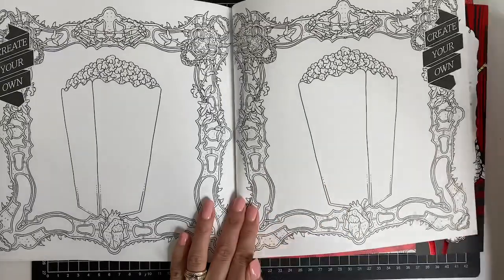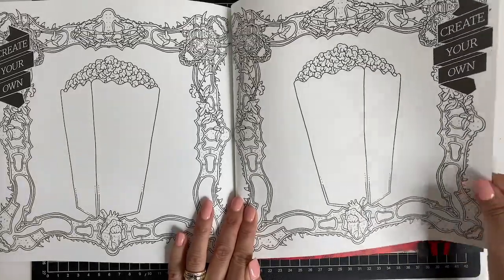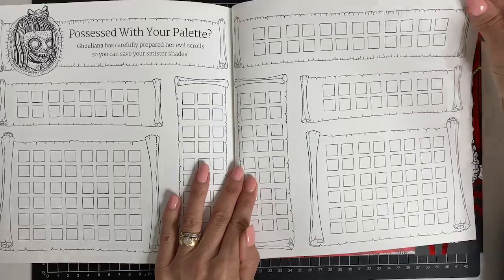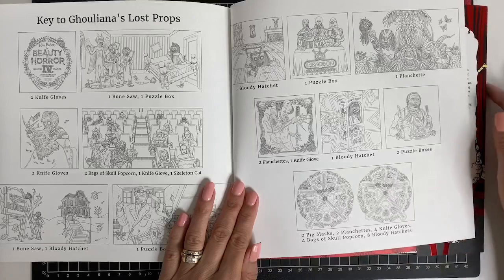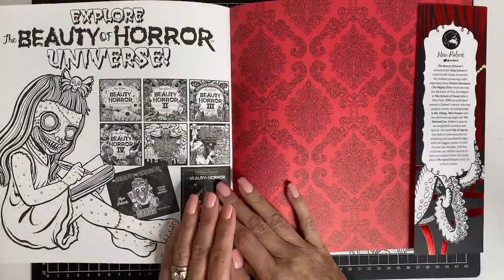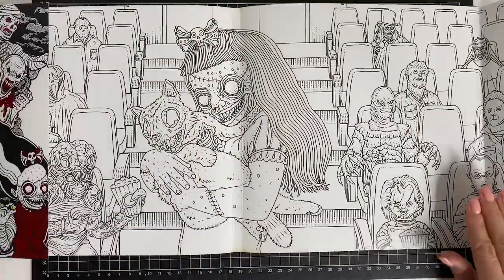Here we have the create your own page, so you can add in your own details from your favourite horror movies here. Here you can add in your favourite colour combinations that you use in the book so you can keep track. And last of all, this is the key to find all the lost props that have been hidden in the book. Now lastly, the dust jacket of the book opens up to reveal this picture, which is the movie theatre picture from inside the book, but however we have Ghouliana here with her pet that she's picked up from the pet cemetery.